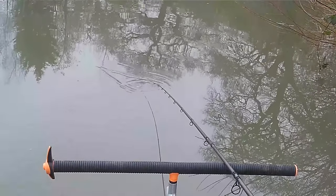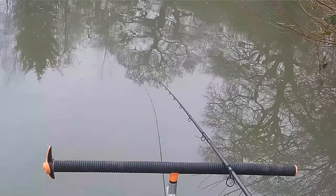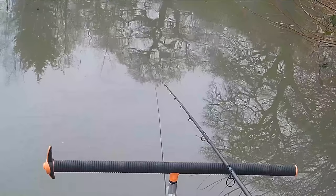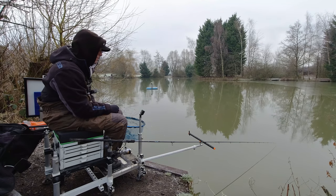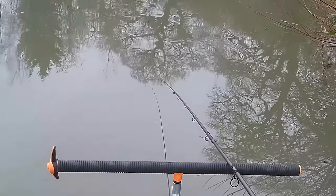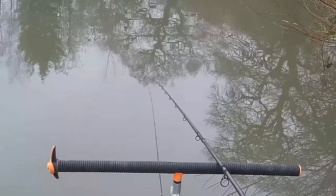Alright, so all I'm going to do is tighten down to this tip and then I'm going to slacken it off. Really want quite a straight tip here. So if anything comes near that bread, it's the indication on that line. I'm using Browning Senex line. It's low stretch, it's the feeder mono. So a little bit of tension, just added a touch into the tip there. So I'm just going to move it on my rest so it straightens out again.